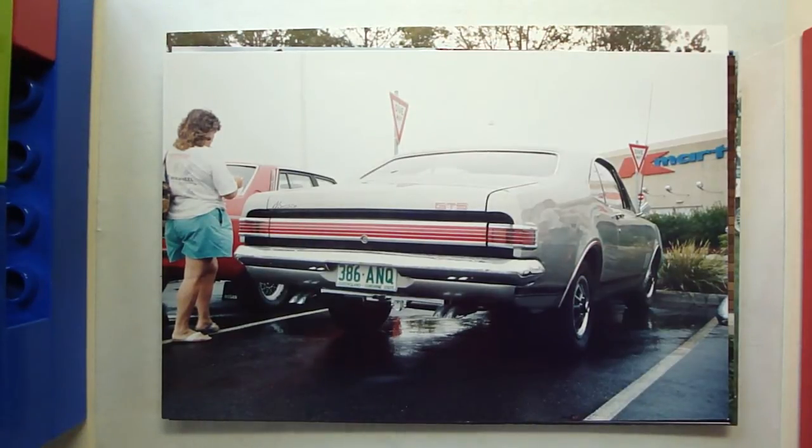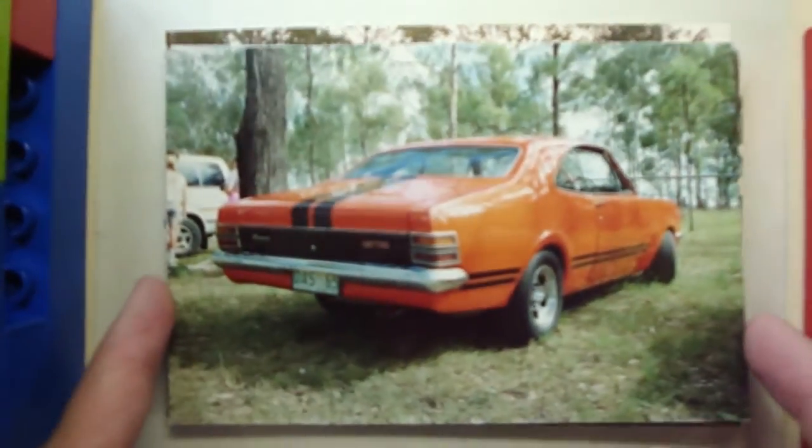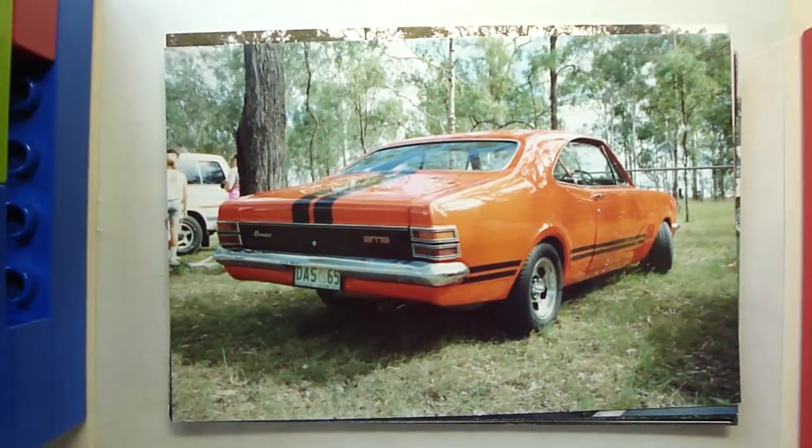Sorry. Okay, so from the HK Monaro we moved on to the HT Monaro, and this one had the 350 cubic inch Chevy engine and different taillights, sort of a different back treatment. And then there was another one, the HG GTS Monaro, which was another minor update.